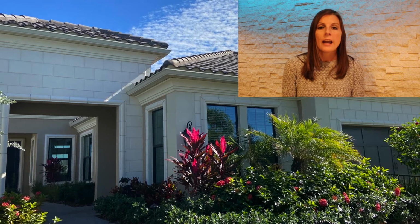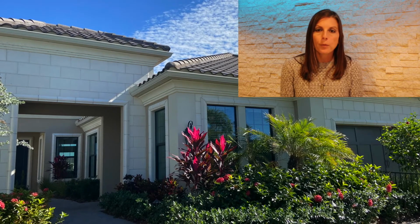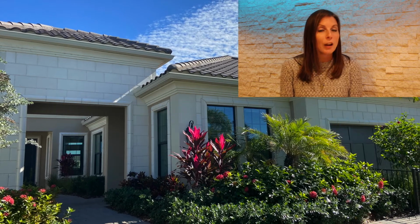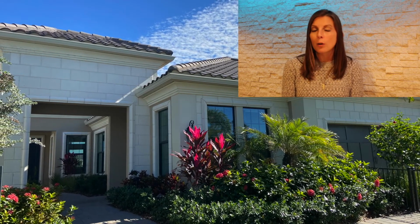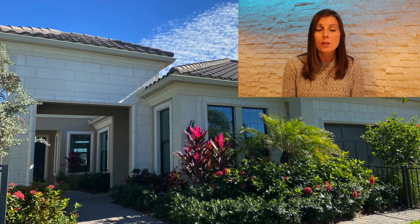Now the final floor plan we're going to go through today is Vicenzo. Now it is a 3 to 4 bedroom, 2,412 square feet, 3-car, 2 to 4.5 bath. The reason being is this floor plan gives you the option for a multi-generational home. In other words, the home has 2 front doors. So if you have college kids that don't want to move out, or in-laws that are getting of age and you don't want them to be in their own and you want to live under the same roof, it gives them their own little home within your home.